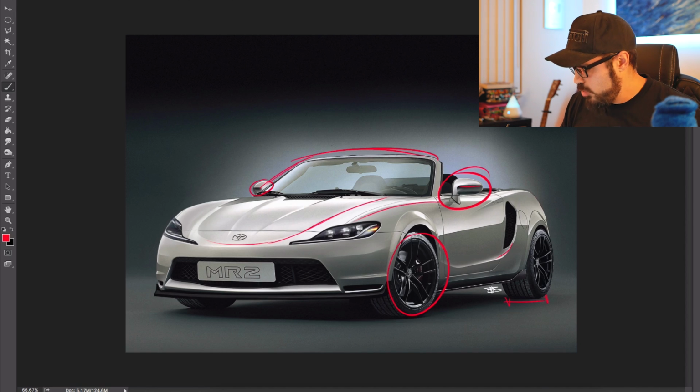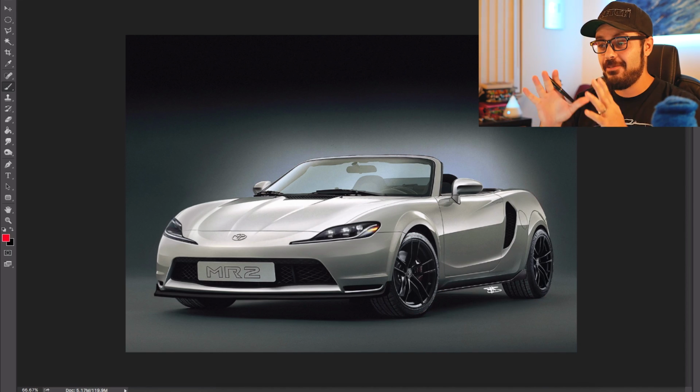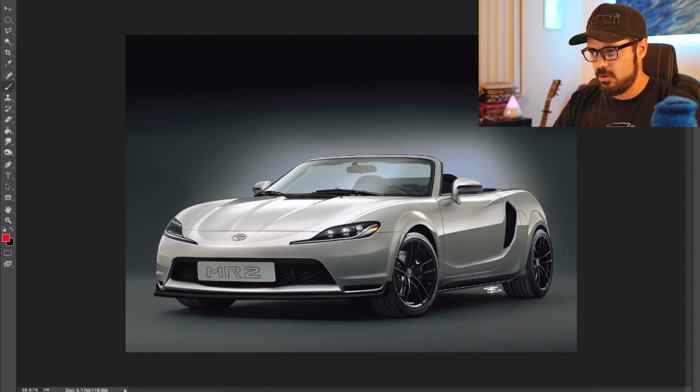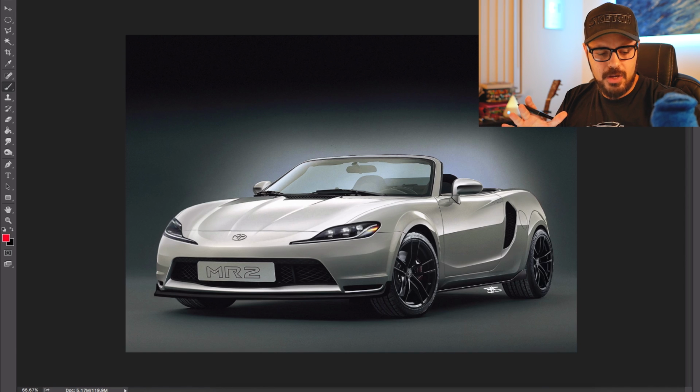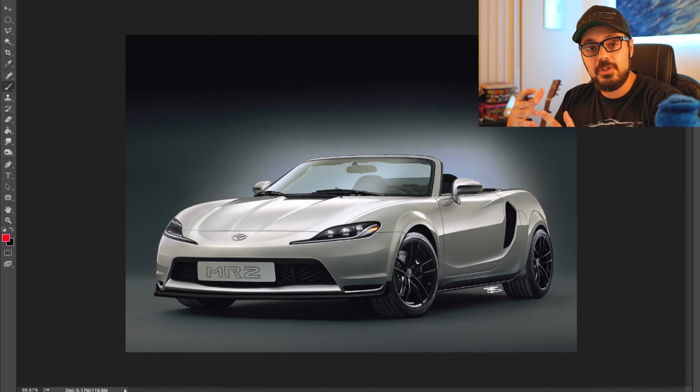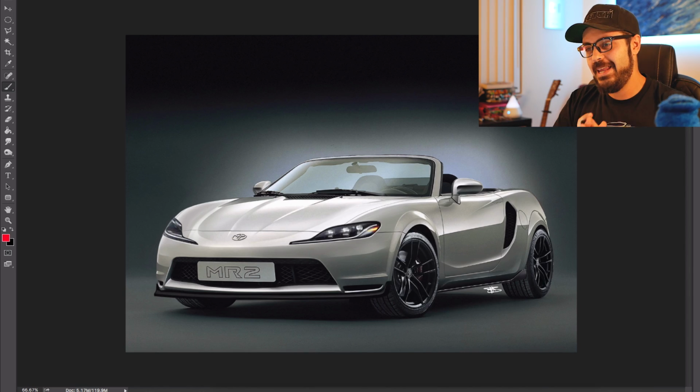And overall, I'm really happy with how this turned out. It's definitely one of my favorite designs, especially recently, that I've done, because it was so much fun to create this. And now I really want Toyota to bring back the MR2. I'm not sure if they have made any statements about the MR2, if they're planning on bringing it back or not. But if they do, seeing something like this, almost like a convertible sibling to the Supra, would be so cool to see, specifically since it's mid-engined.